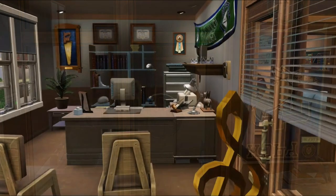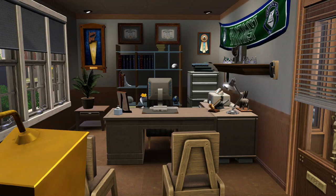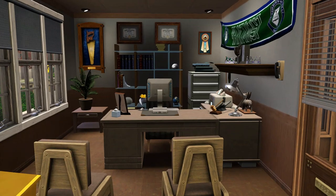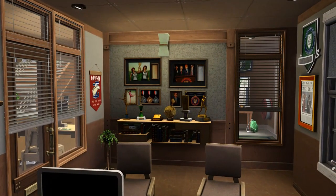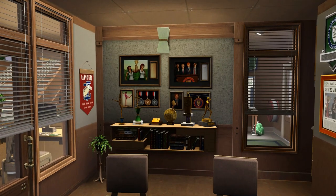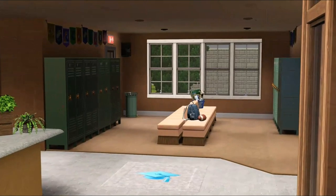But that corner here, there is like a coffee machine and just a couch, and so I think it's enough. There are different corners where you can sit down, and I didn't need a big thing. So that's the principal's office. I might change a few things.